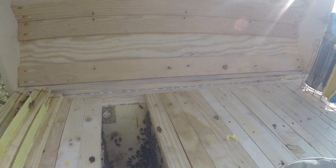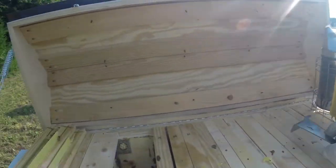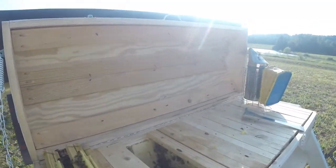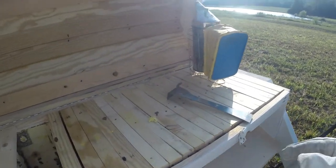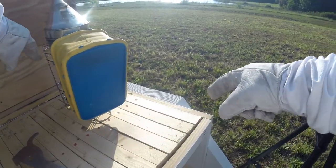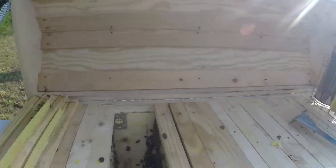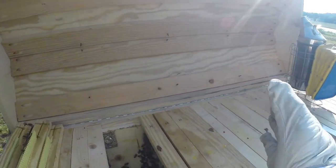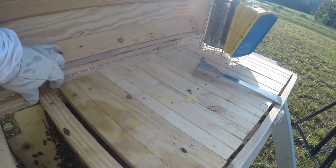All right, I'm gonna have to manipulate that comb a little bit. They're kind of moving the edge, which is kind of unusual. In the class, they said in a top bar hive on the front end where the entrance is, they would kind of try to arch the comb toward the entrance. Well, in this hive anyway, it seems like they've been trying to bend the edges in the opposite direction.